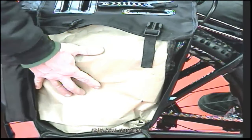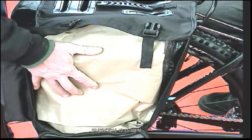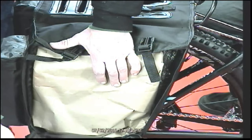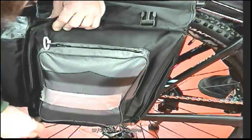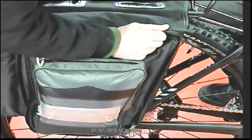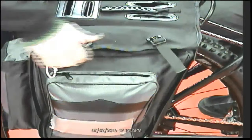The idea is that this would stay on the bicycle, okay? This is not going to come off to go wherever, all right? You would leave this on the bicycle. Big, large compartment. Nice. Okay? I like the bag. I like the design. The workmanship, they'd be fired in my shop.